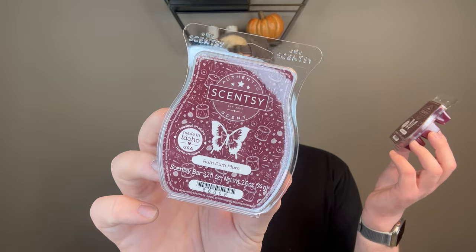So the first one we have here is Rum Pum Plum, and I have 2 bars here. This is like the more deep, dark, and rich sweet plum pastry. This bar actually smells more like sweet plum pastry than my original bar. It's just a rich plum pastry scent with an extra pie crust. Like, I feel like sweet plum pastry is lacking the pie crust, but it is so good still, where this has that delicious rich pie crust.